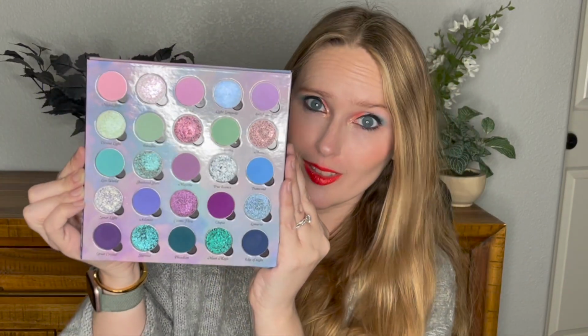Last on my list, I have been using this palette so much lately. It's one of the newer ones in my collection, but this is from Ensley Rain Cosmetics, and this is the Lands of Enchantment palette. And I just love the outer packaging, and I love that the color story within matches the outer packaging. You can see those colors in this palette. Again, we're talking about a palette that is verging on pastel. You could probably get away with calling it pastel, but it's not. There's a lot of depth to this palette. You've got a lot of color variations.